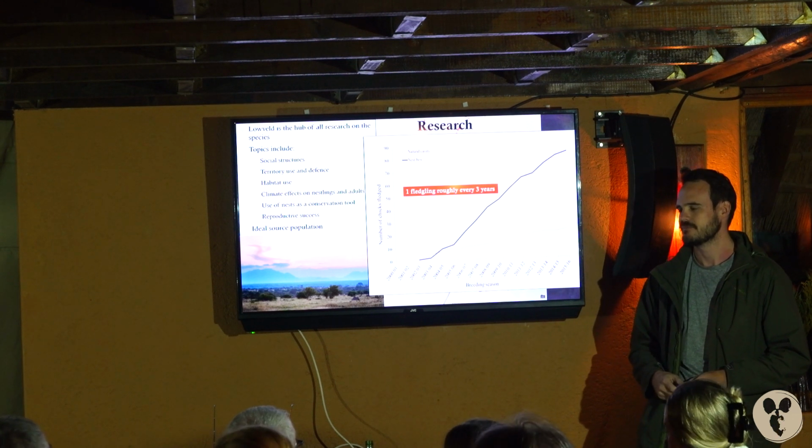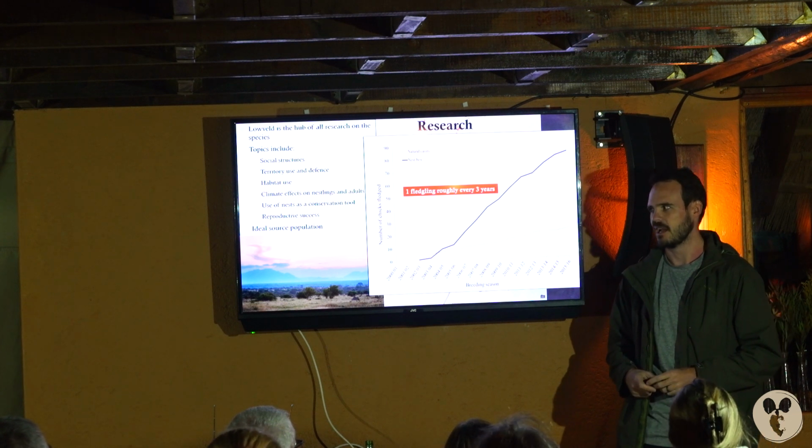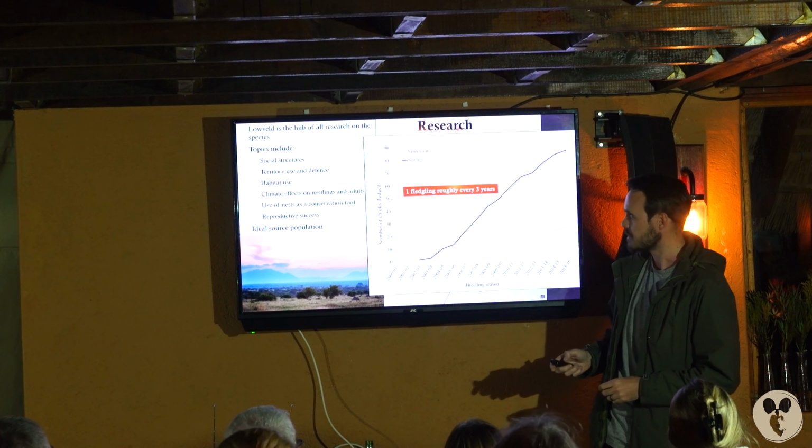The wooden one, is that also like a concrete? I can't remember which slide. I can maybe go back.